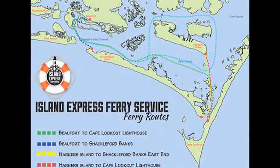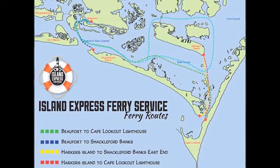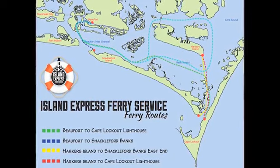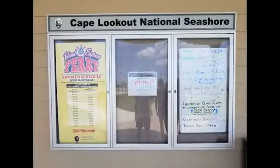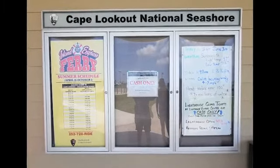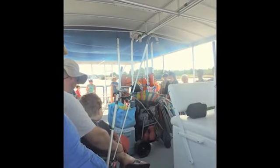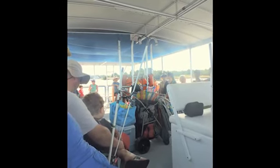Looking at a map, you can see that Shackleford is an east-west island with the Atlantic Ocean to the south and Back Sound to the north. In the summer months, ferries leave every 30 minutes and reservations are strongly recommended. People who are going to camp can take their gear on board the ferry.